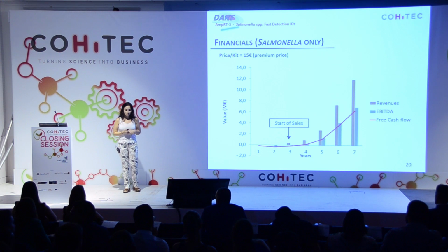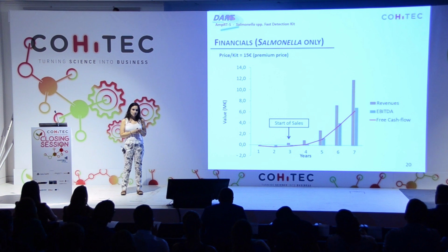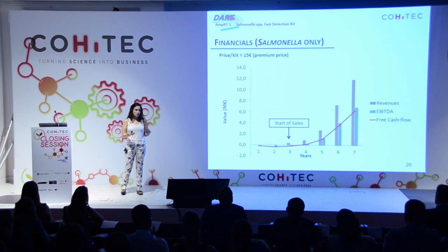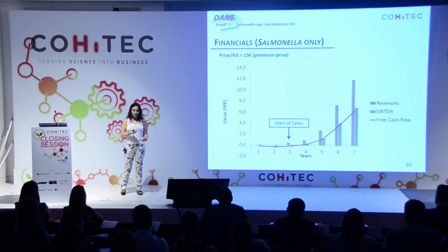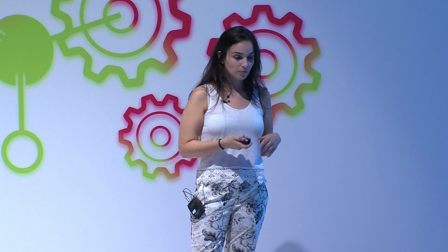So these are our financial prospects, and we are pricing our kit at 15 euros. It is a premium price, but I need to remind you that we are adding value through the speed that we bring to the tests. We are beginning sales by the end of year 2, beginning of year 3, and of course the revenue grows from there on.